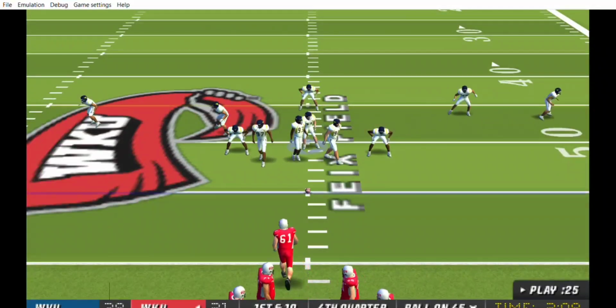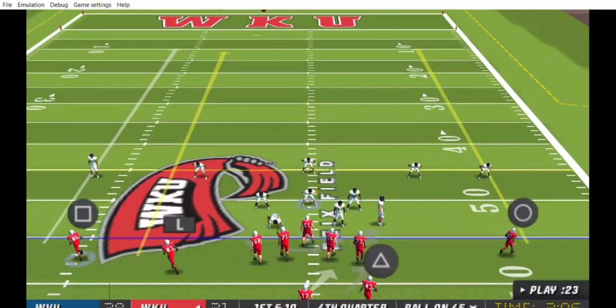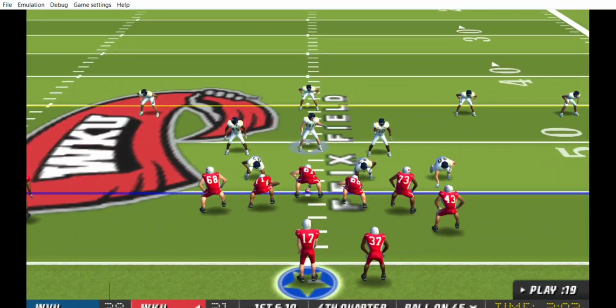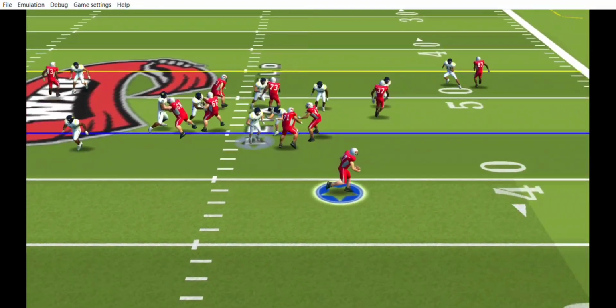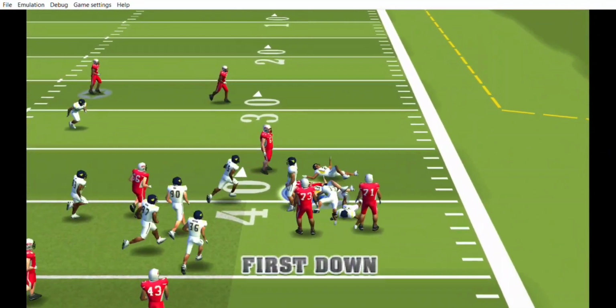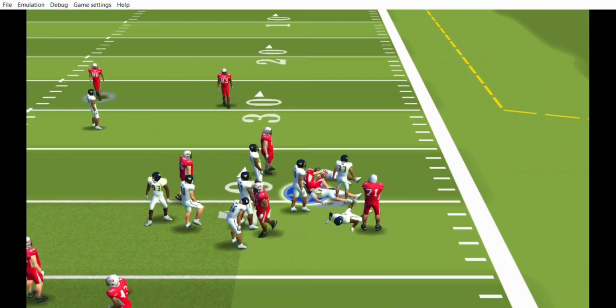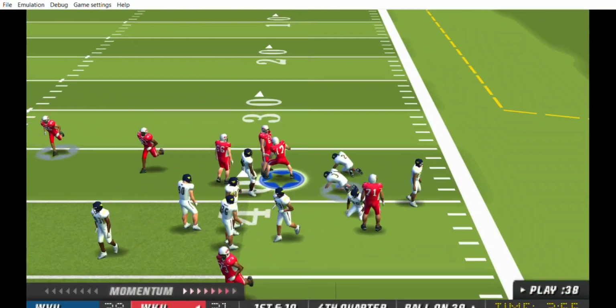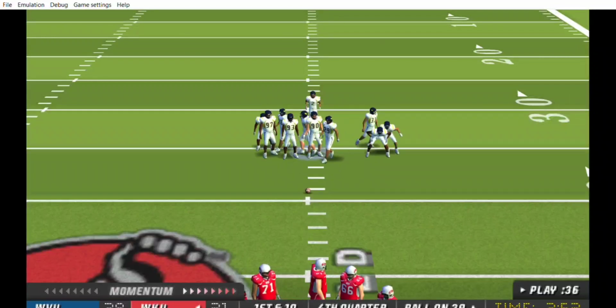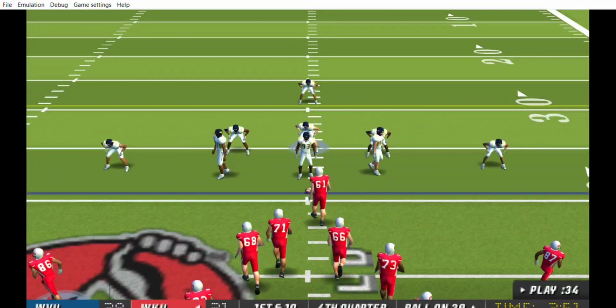First and 10, ball on the 45. Brown comes to the line with three wide. He spins, fires, tackles him at the 39-yard line. We've got a first and 10, ball on the 39.